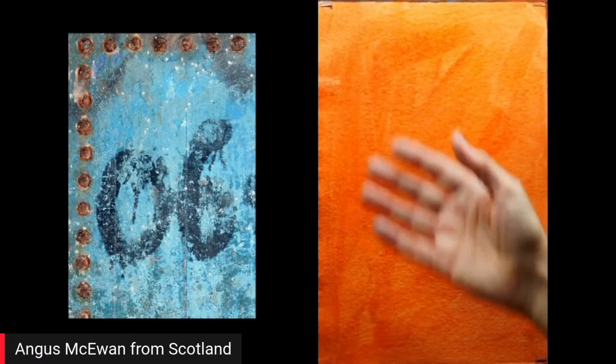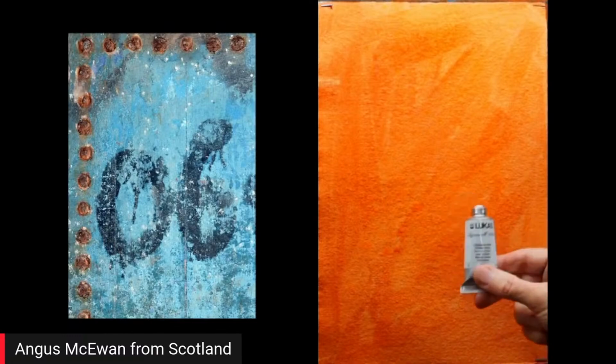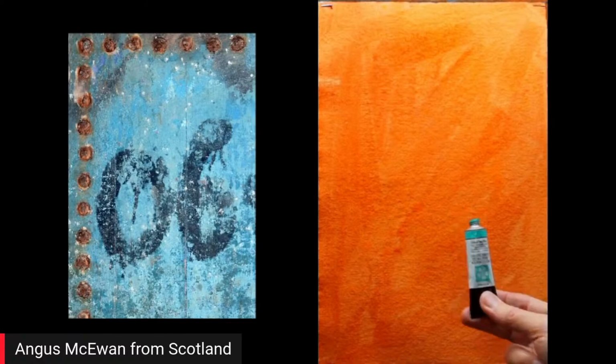All right. And what is the paint that you put on there? Daniel Smith. I'm using Daniel Smith paint. Right. I am using Lucas for my white. So this is the Chinese white that I'll be using, and it is watercolor, just in case anybody suggests otherwise. And I'm using cobalt teal blue here and manganese blue to start off with.